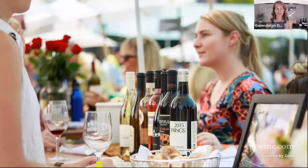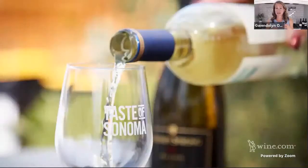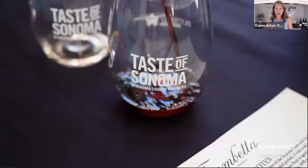And if you're not familiar with Taste of Sonoma, it is a fantastic annual food and wine event, obviously held in Sonoma, that gives you a little taste of everything Sonoma has to offer. Typically it is a full day of delicious food and lovely wine and really great people. It's a whole lovely experience to encompass the Sonoma lifestyle and tastes of Sonoma.